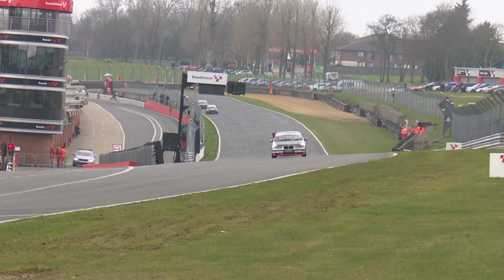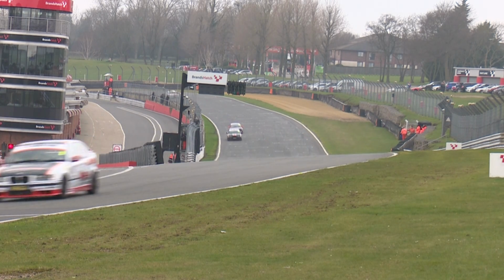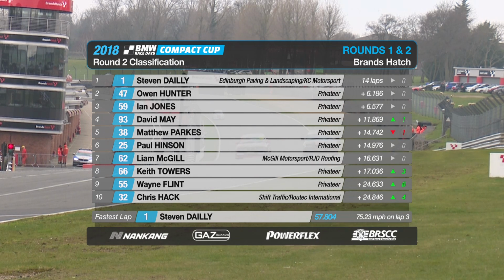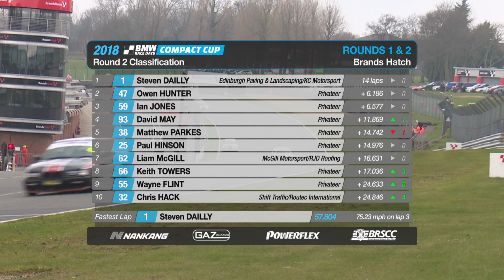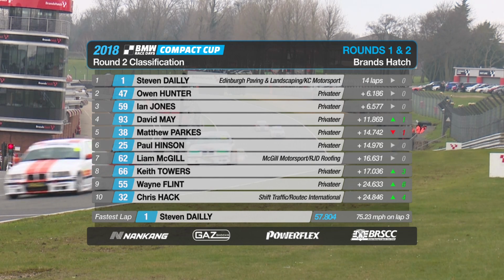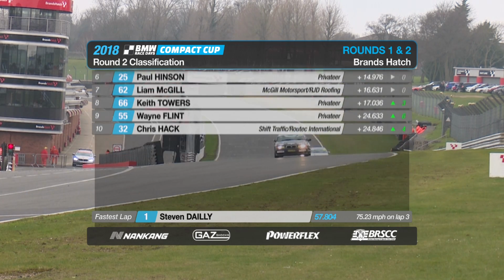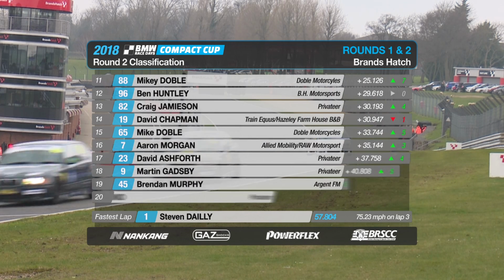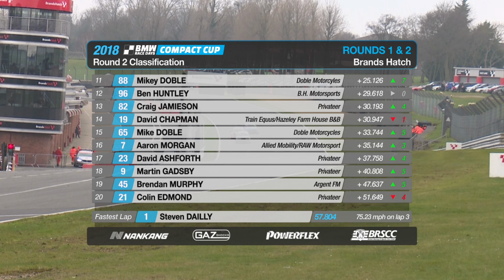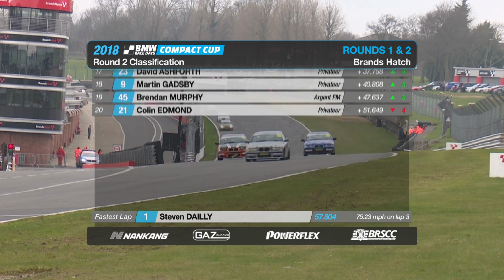Stephen Daly though comes home a double race victor, maximum points taken by the Scot from the opening rounds here at Brands Hatch. Owen Hunter comes home second with Ian Jones in third. David May is fourth, Matt Parks is fifth ahead of Paul Hinson. Liam McGill gets 2 solid top 10 results on his debut ahead of Keith Towers, Wayne Flint and Chris Hack. Mikey Doble is 11th ahead of Ben Huntley 12th. Craig Jameson and Dave Chapman are 13th and 14th, with Mike Doble in 15th place.